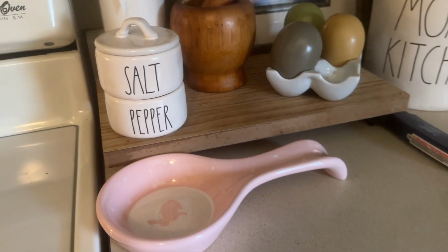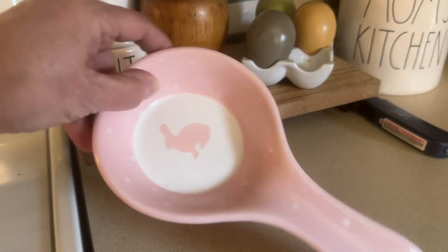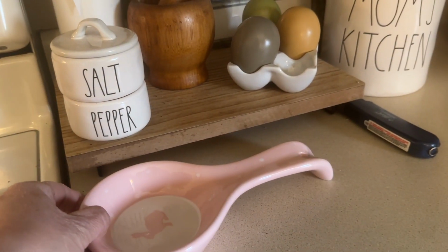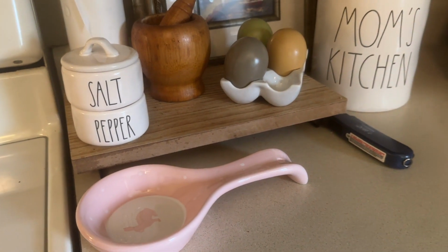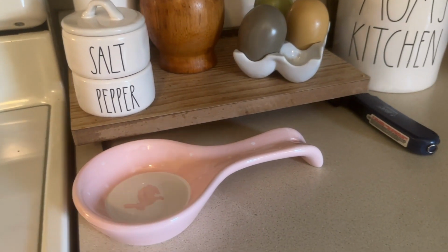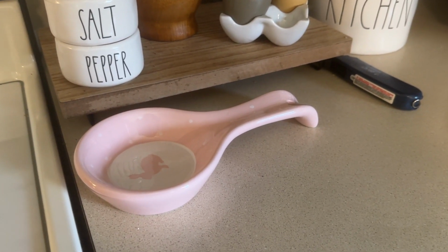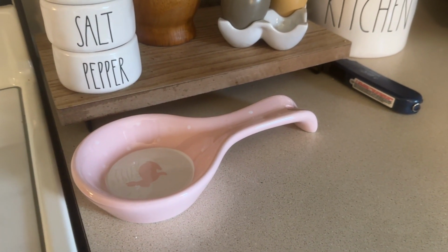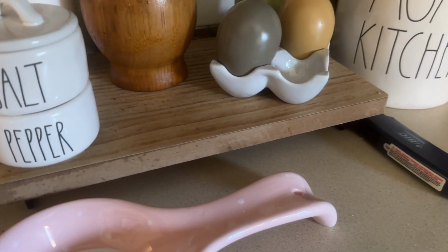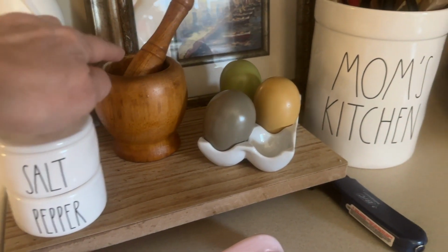Now over here, I picked up this little spoon rest. It has a bunny on it. And pink is my favorite color. I know it doesn't match anything, but there is a coffee mug that matches this. I picked this up in San Diego as well, and that was at Home Goods. This is Home Goods. This is Target.